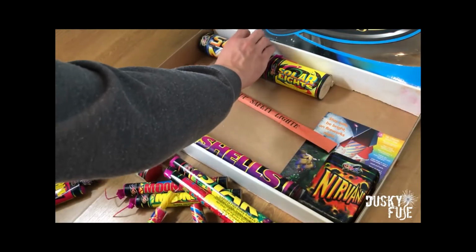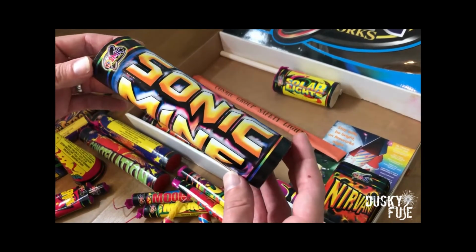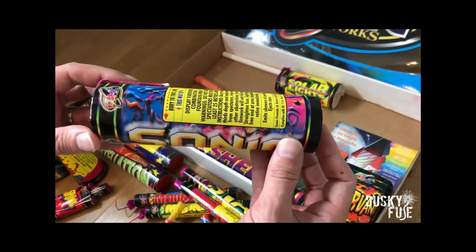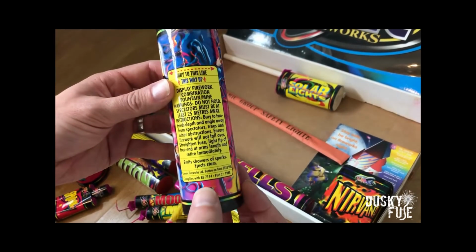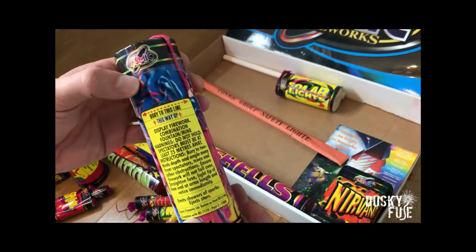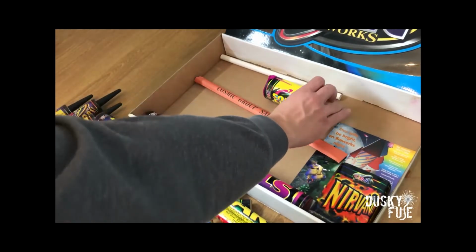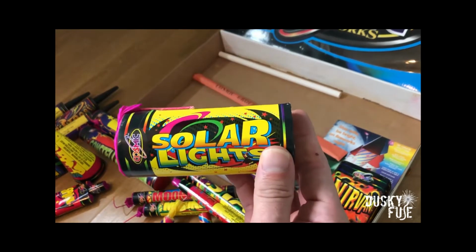The variety in this box keeps on coming, and here we have a super weighty display fountain mine combination. Interestingly, the label on this sonic mine looks surprisingly modern in context to the other contents. However, as you can see here, it still carries the British Standards mark and has an older, lengthened pink viscous fuse. A single garden fountain remains, and here we have solar lights.